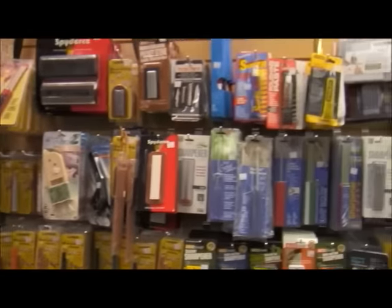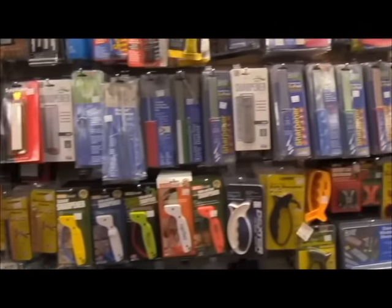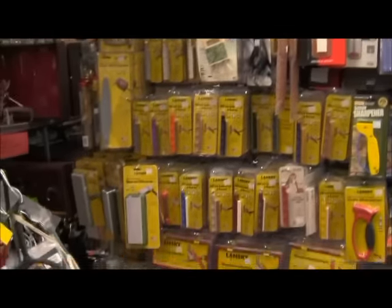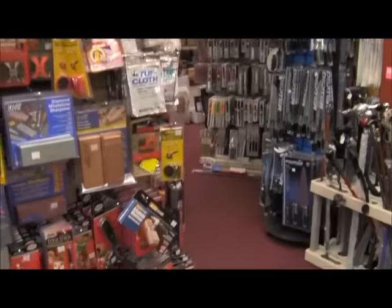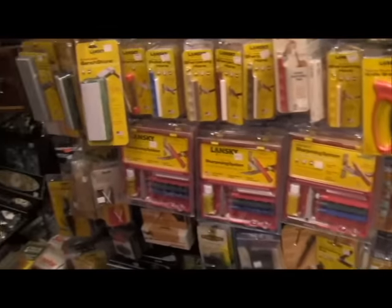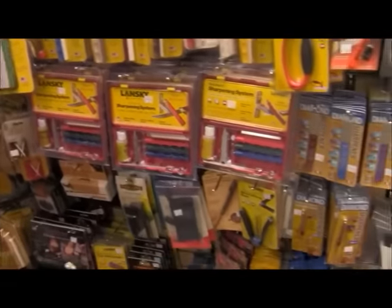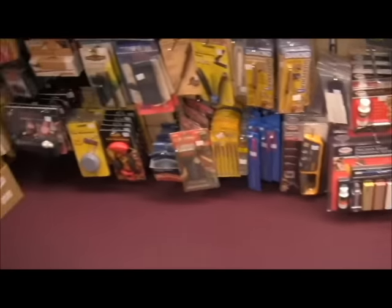Sharpening supplies. DMT, Lansky, Smith. Everyone knows I use DMT. Sharpeners, more sharpeners, lubricants, DMT stones. Anything you could think of to sharpen, we have it. Natural stones, synthetic stones, Japanese water stones, diamonds. It's just a nightmare to the eyes.